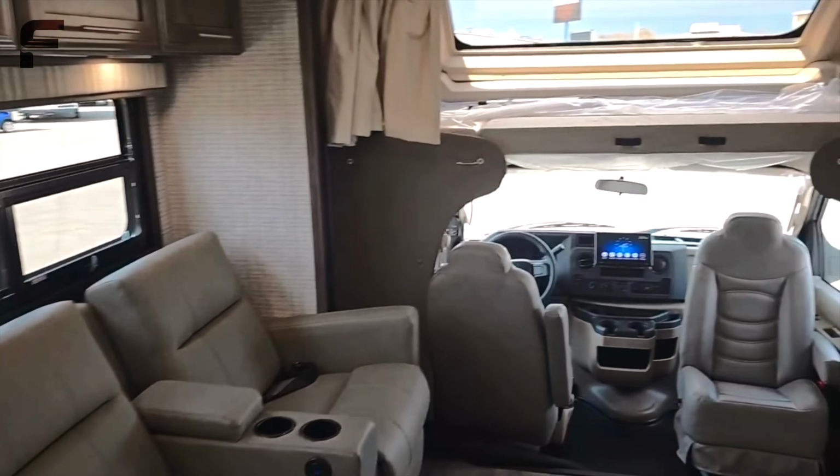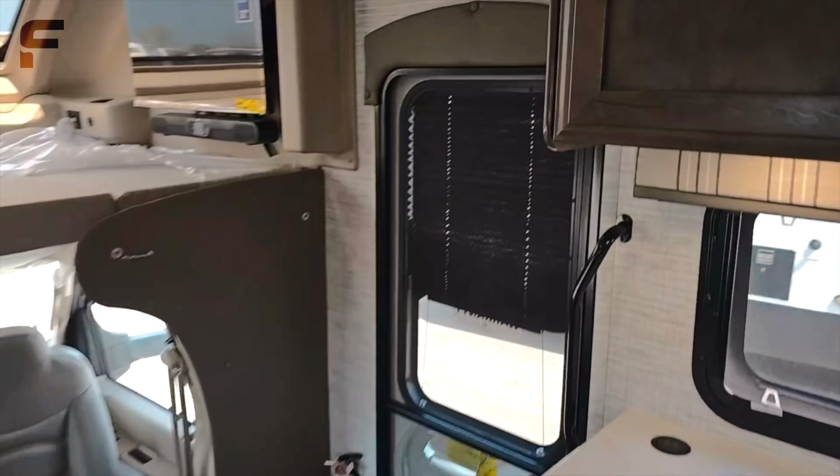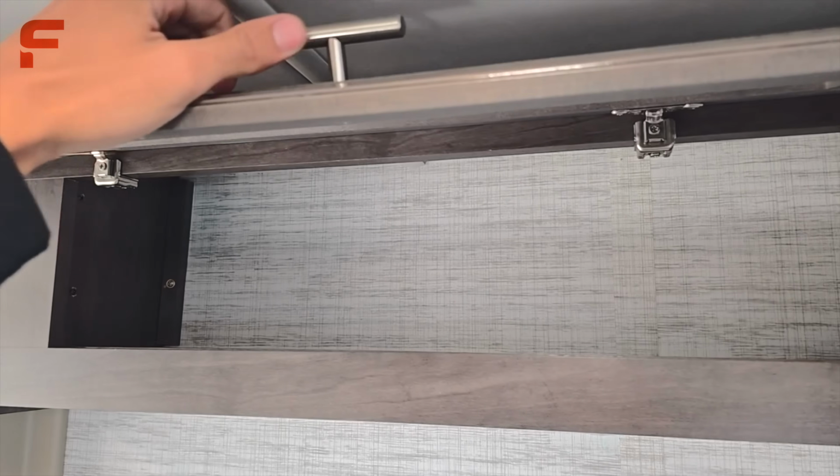So you really can bring a lot of people along in this motorhome if you want to. 2 air conditioners in this motorhome. Got a little bit of storage space up above here over the entry door.